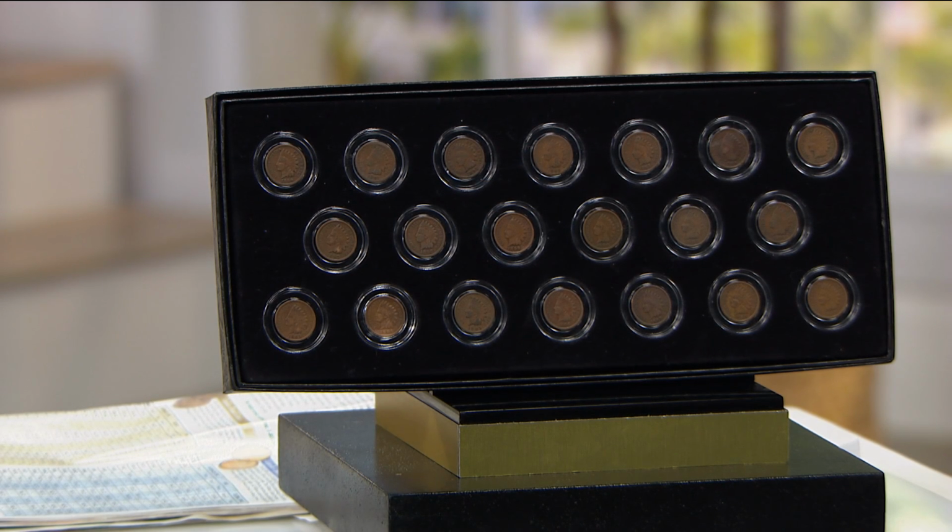Now, the problem is I was only able to put together about 375 of these sets. And as it comes right now, we got about 50 or so of them sold, but I've got over 100 folks or so that are trying to get in and get the opportunity to get this coin. It is such an incredible piece of Americana.